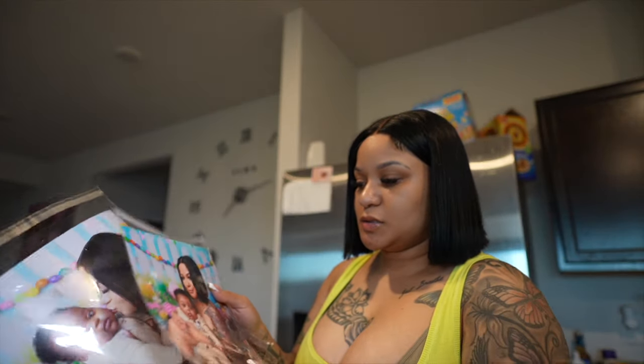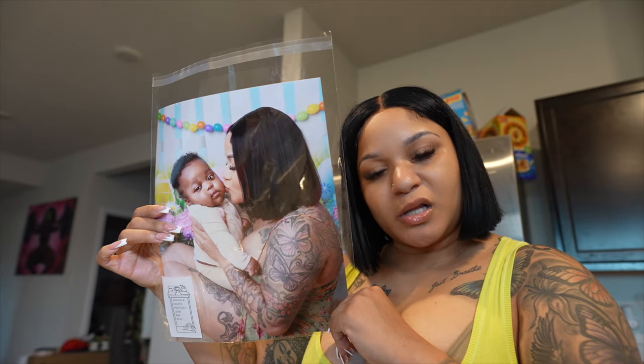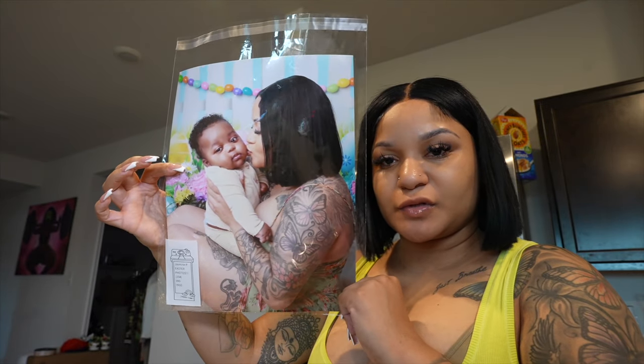I got this size. I don't even know why I got them so big. I don't know why I got this one so big. I had to pay extra for this one.